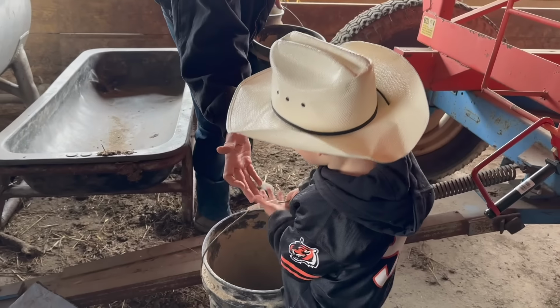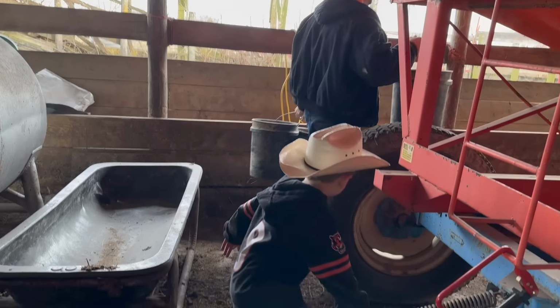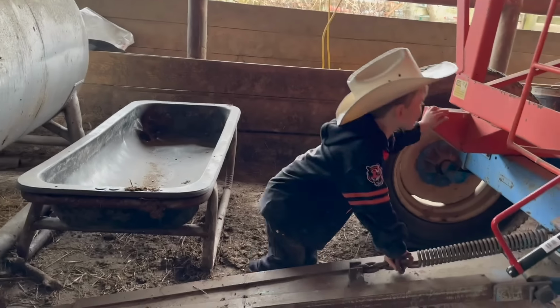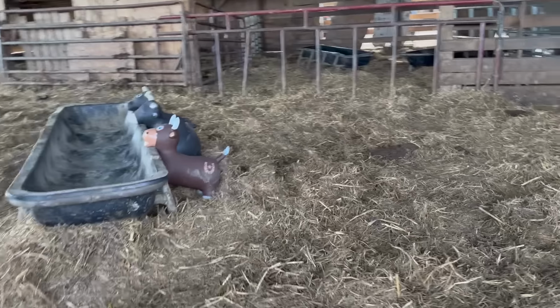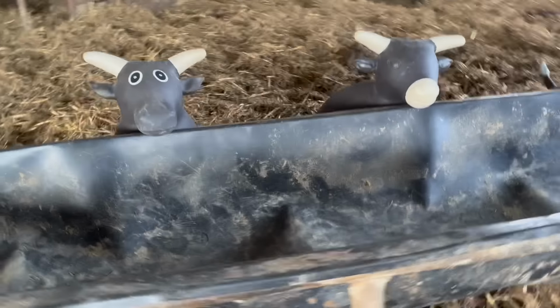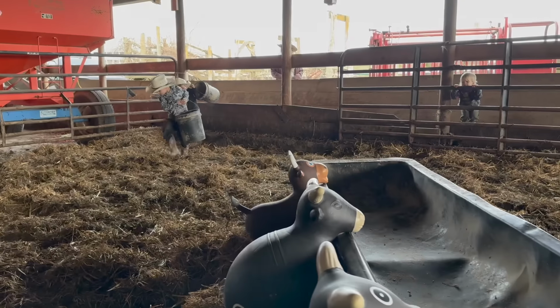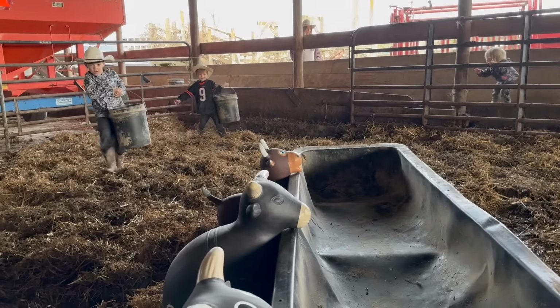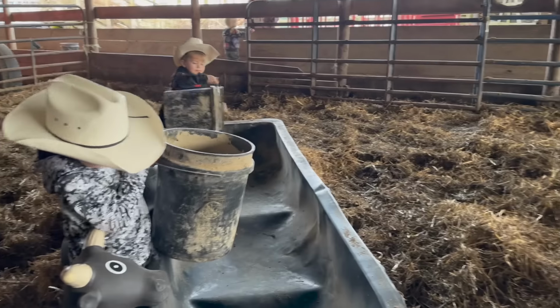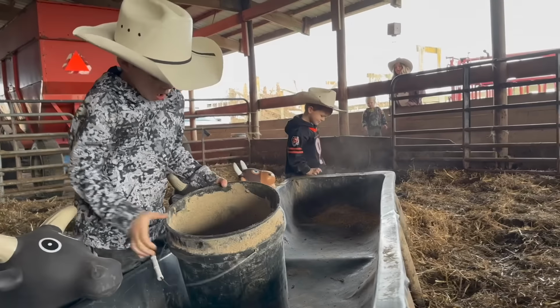Oh, lift it up. Come on. Get it. Yeah. Well, yours is heavy too, though. Great job. In here. All right, guys. Your cows are over here. They're ready for their food. Go ahead and bring them over. Throw them in the bucket.